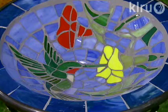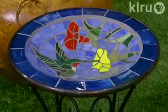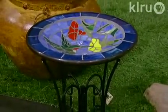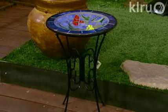Yeah, like this decorative one up here, it's a mosaic inlay, but it can be decorative yet have full function. The grout in that one offers something for the birds to grab onto and feel safe and secure. The other thing too is the gradual slope of that bath. Having a bath that's too deep won't become a bird bath in function. It'll just be a bird trough.